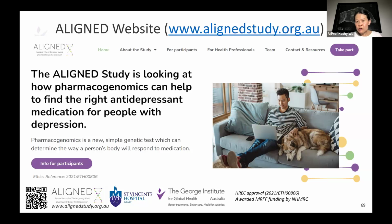But I also do know that some GP practices are familiar with ordering pharmacogenomics testing as well. So it really depends on your local expertise and whether you feel comfortable about it.